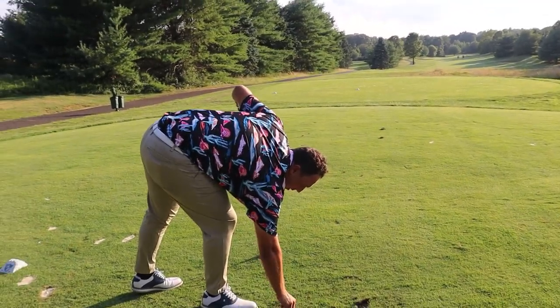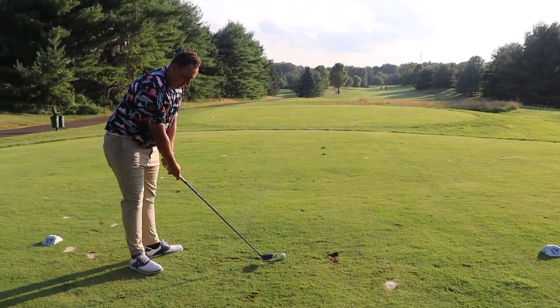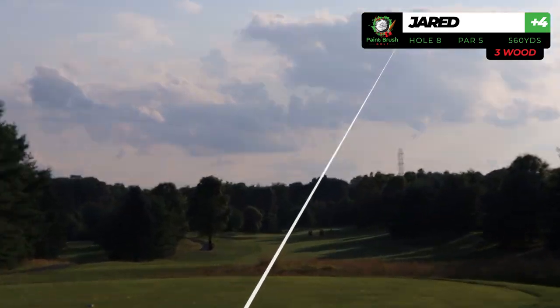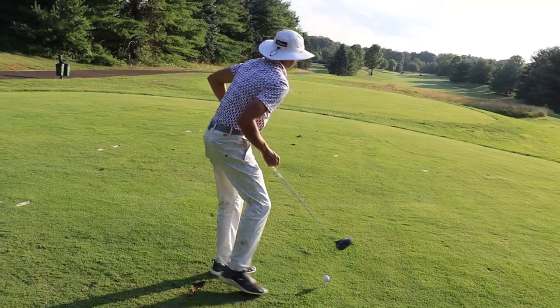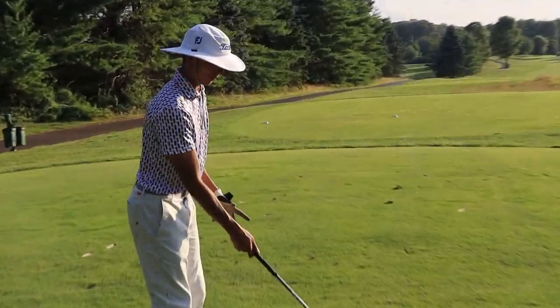Par five, three wood in hand. This tee box is so outgrown. There's something in my shoe. Trap draw. Beautiful trap draw. But should be coming to the fairway and should be good. Good shot. All right, I want to start my line against that tree and have it fade into the fairway.